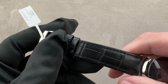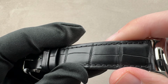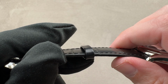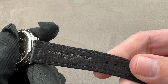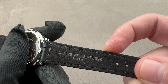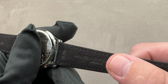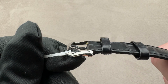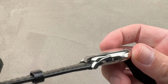The strap is high grade, large rectangular, symmetrical scale alligator leather, always indicative of a very fine cut of the animal. Semi-gloss, black, it has a monotone stitch, a folded edge, and then on the bottom, Alcantara, a super premium and very expensive synthetic suede designed to remind you that Laurent Ferrier, the man, not the brand, was once an accomplished race car driver in addition to being a watchmaker, and Alcantara is a material inextricably linked to motorsports. We have this wonderful fluid, almost organic shaped pin buckle that has the Ferrier signature on the bottom, and you can see it is indeed steel.